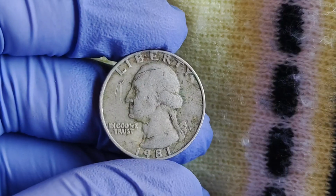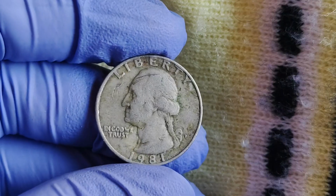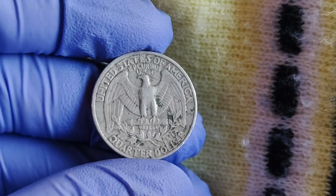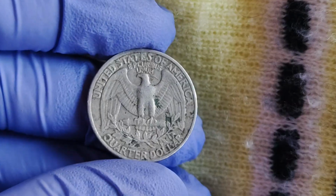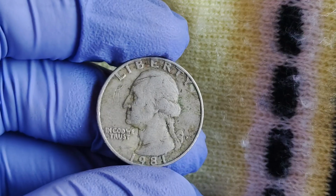The pressure was stronger. The dies were misaligned by a fraction so tiny that it created a frost-like contrast, the kind normally reserved for proof coins. But this wasn't a proof, and it wasn't supposed to be special. Yet the surfaces gleamed like a mirror pulled from another era. And that subtle misalignment, that microscopic mistake, that was the magic. That was what pushed this forgotten quarter into the realm of million-dollar coins.